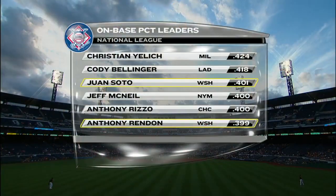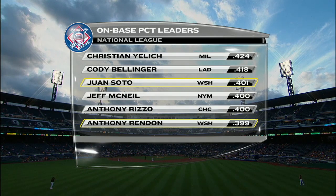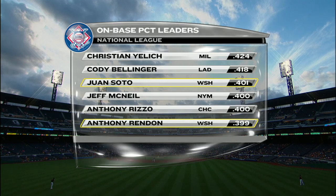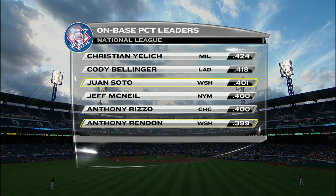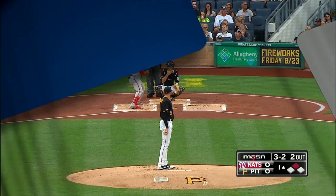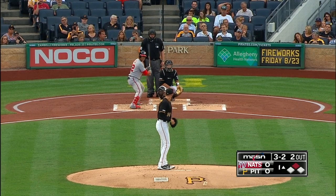Who gets on base the most? Christian Yelich, of course, Cody Bellinger, and then Juan Soto at .401. Jeff McNeil still in the batting race. Oh, those are the big boys. Look at that. Yeah, Rendon was at .400 when the game started. 20-year-old right in the middle. Third. 3-2 now.